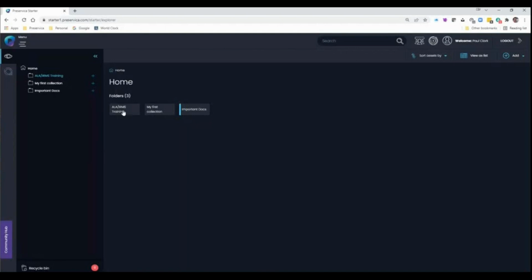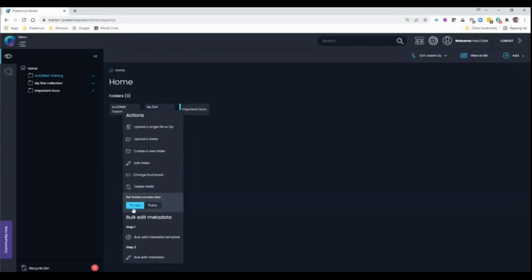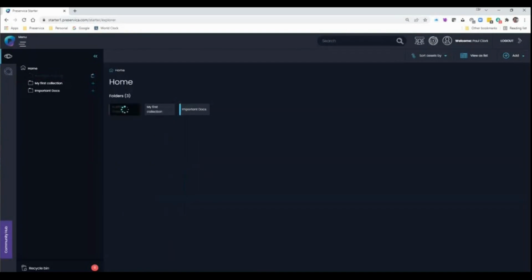So if I want to do it at my top folder level, all I need to do is right click. And here you can see my current setting is set to private. I just simply switch that to public. Okay, and that will then filter through to my subfolders and my assets. Once that's completed, we'll have a little blue banner against our folder to indicate that that is now a public folder.